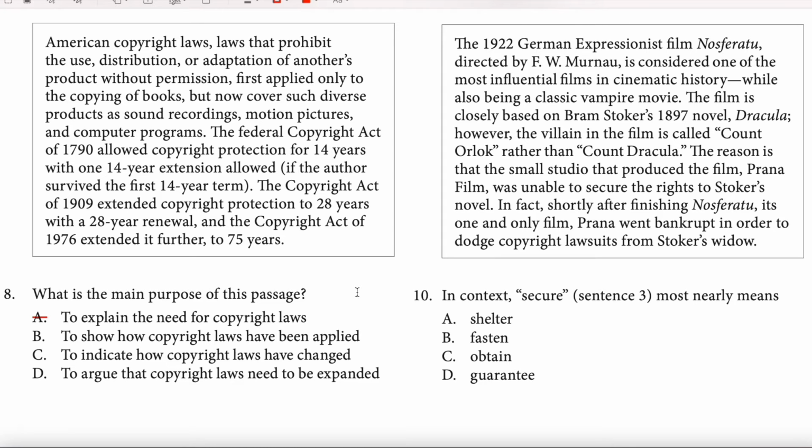I think that's a maybe. That's a maybe. Let's keep it. What's your evidence for that, by the way? Well, it says the Federal Copyright Act shows copyright protection for 14 years with one line. If the author survives, protection to 28 years. Copyright Act.